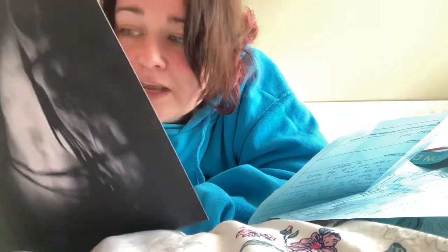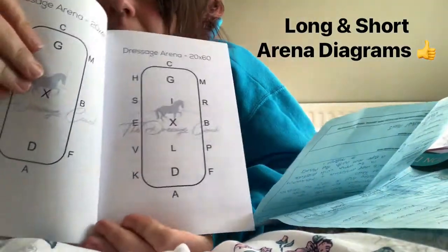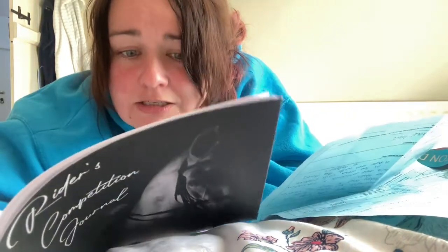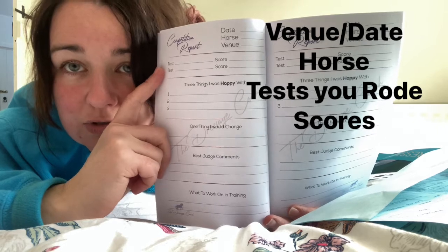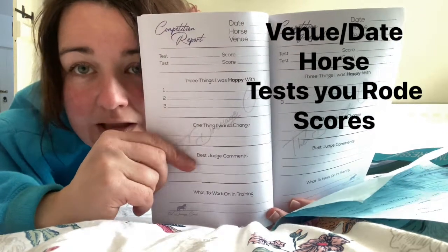It's a really nice softback journal, I think it's A5 size, and you've got two diagrams for the arena letters, which is handy if you're traveling somewhere and want to run through your test. Then each page has various sections, so the venue, the horse, the test that you've done, the scores, and these bits here.